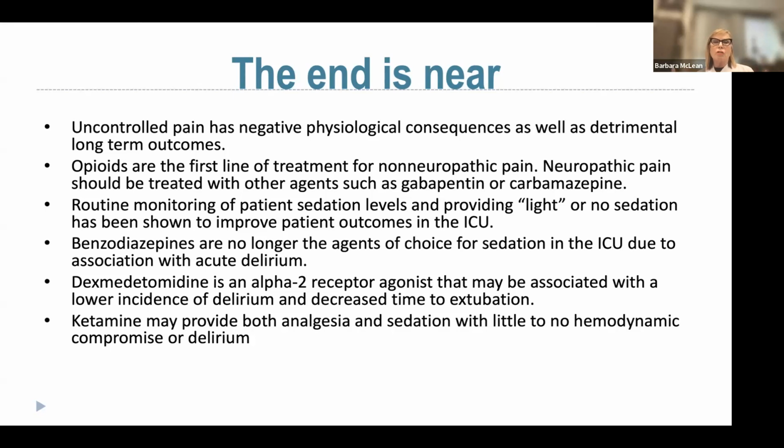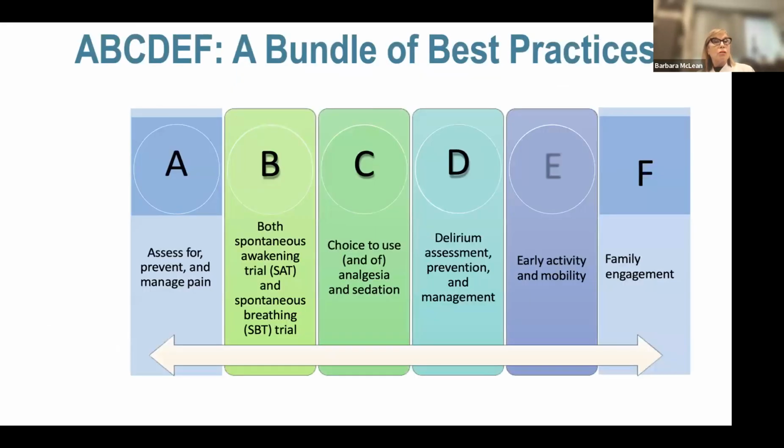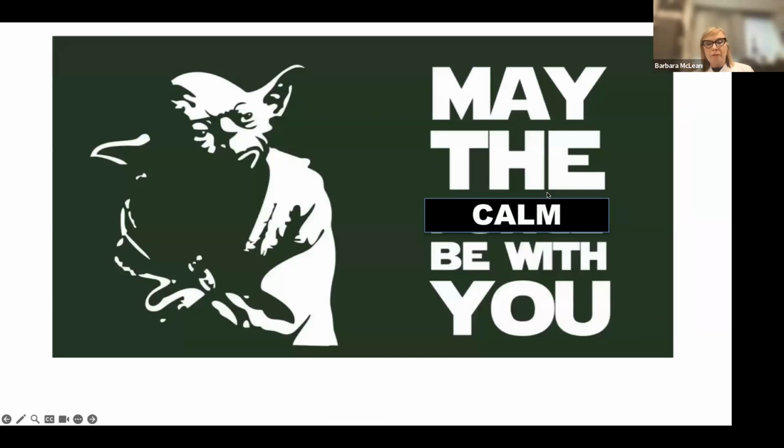Okay, because that changes. And remember, lighter sedation actually leads to better outcomes. Benzodiazepines in general are no longer the agents of choice for sedation because they are highly associated with acute delirium. Dexmedetomidine can be associated with a much lower incidence of delirium and decreased time to extubation, and the same thing with ketamine. Ketamine is one drug that fits all categories: analgesia, amnesia, and sedation. And then just remember, you can always go to SCCM and look at the bundle for best practices for management of patients who are on mechanical ventilation.